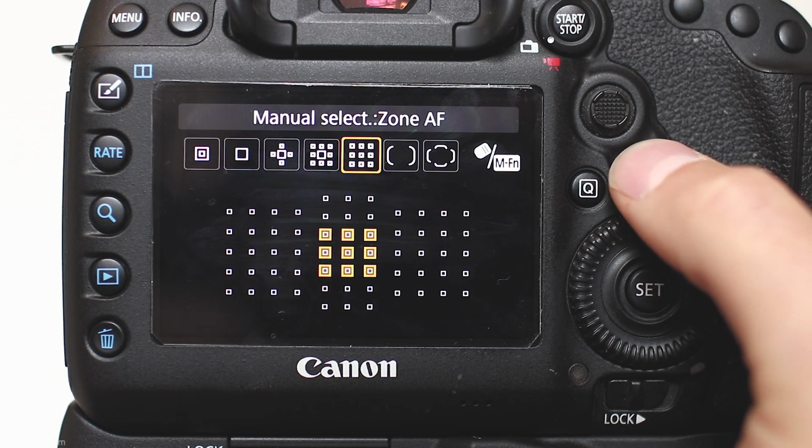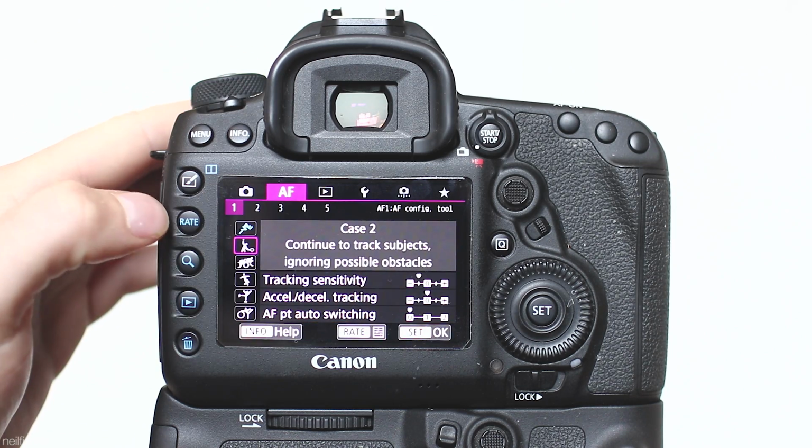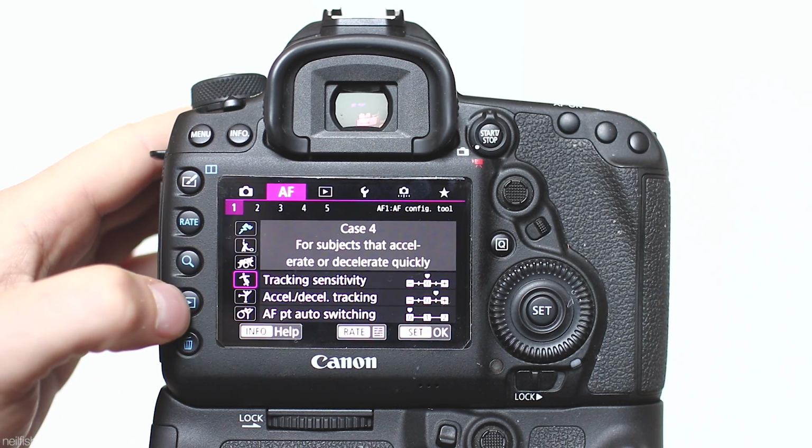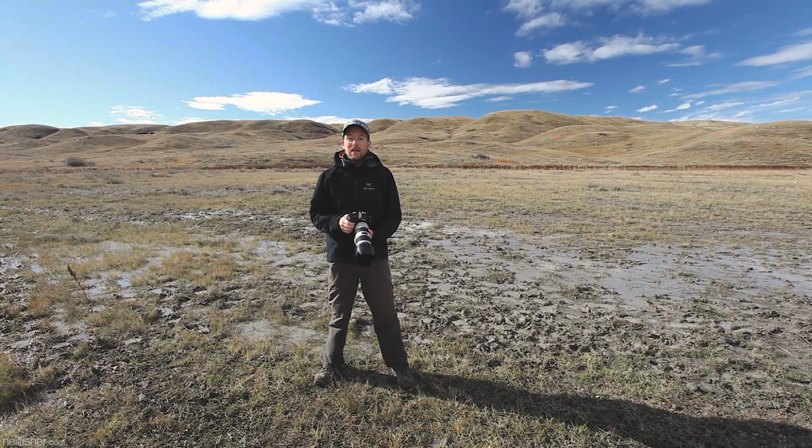The new AF selection button on the back makes moving between AF modes very easy. If you're familiar with the 1DX Mark II, the menu system is exactly the same. You've got all the same cases or scenarios, and you can customize those to your heart's content. Autofocus is impressive, it's snappy, overall very responsive, and paired with 7 frames per second and a buffer of 21 raw images, this camera does feel quick.